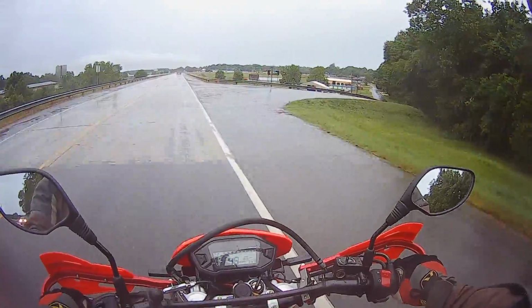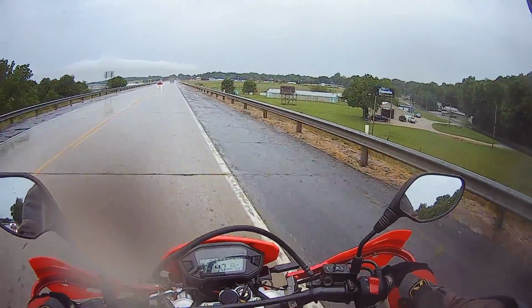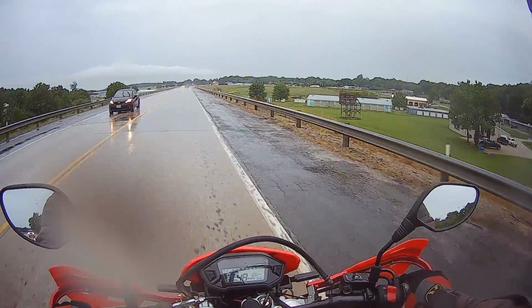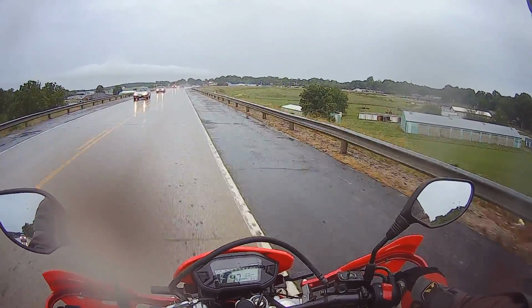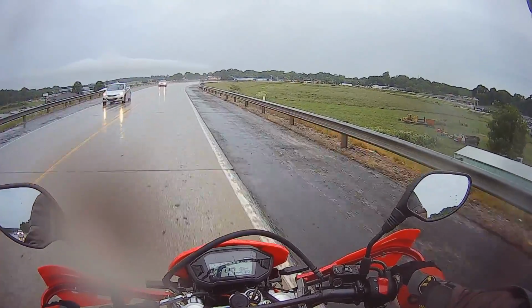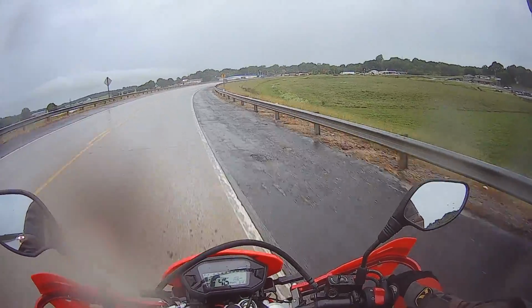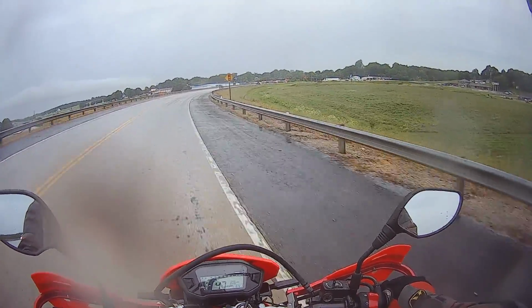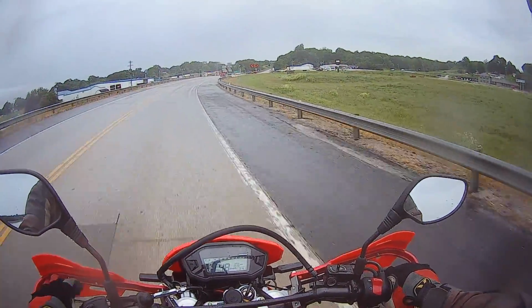So, good thing is, I should be dry when I get home. With this helmet, it's not too bad. This is a Nex XD1. I will get a little bit of wet around the neck, but it usually ain't bad at all. So I really like the gear.